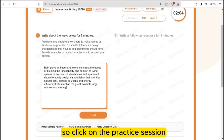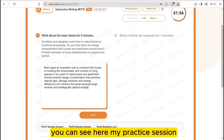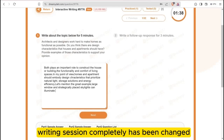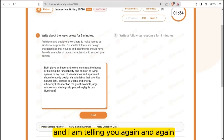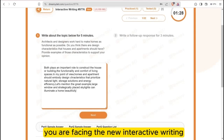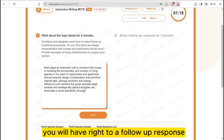So click on the practice session. And underneath the video, you can see my practice session, the conversation part here, and you can see what the wrong sentence was, and then you can jump to the writing task, which is interactive writing. The writing session has completely changed, and I am telling you again and again: after the 2nd of April 2024, you are facing the new interactive writing, which is completely different from the old session. You have 5 minutes. At the same time, you will have a follow-up response for 3 minutes.